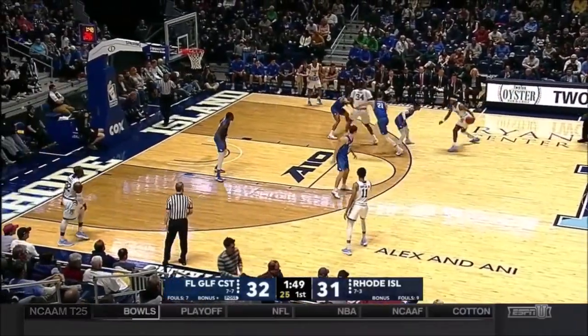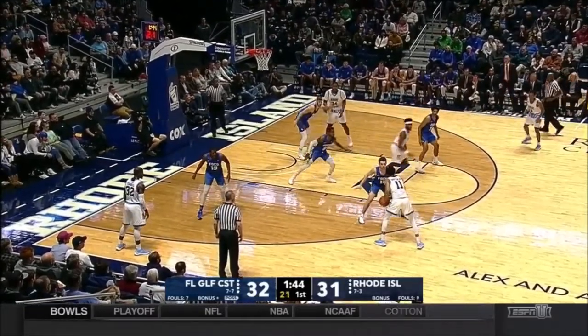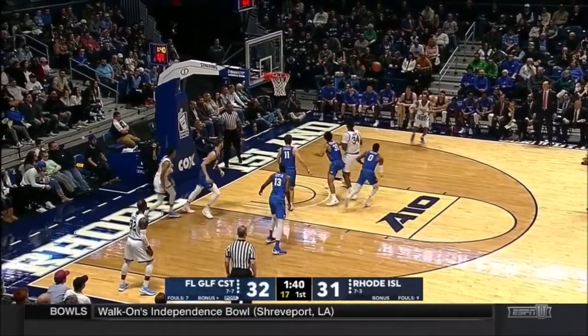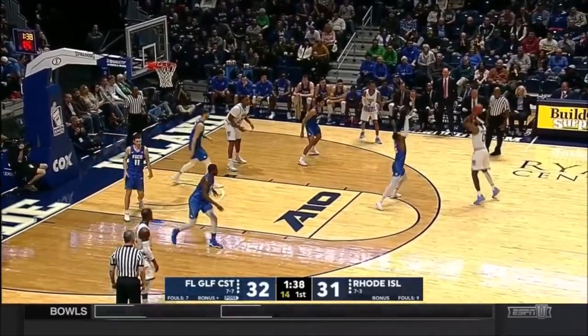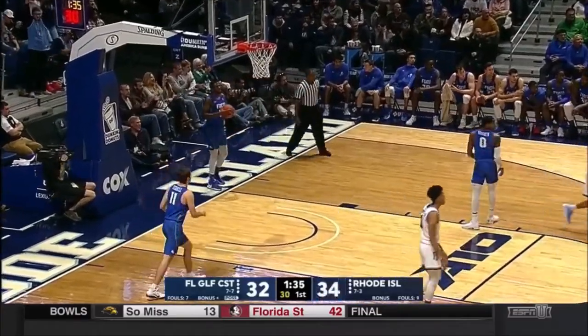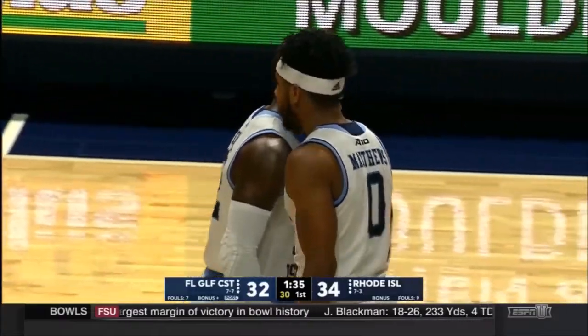1 point, Florida Gulf Coast lead under 2 minutes. Matthews starting to find it a little bit. Looks like he's asking for the basketball. Left and right, Doughton down the lane. Matthews. 3 ball. Good! You just had the feeling, and Dan Hurley loves it.